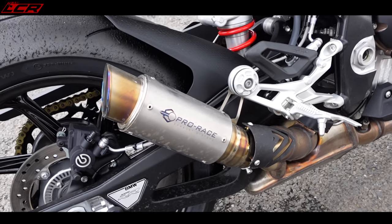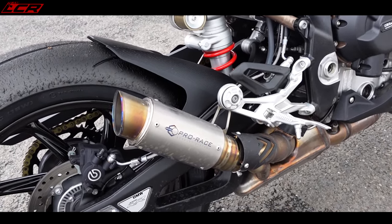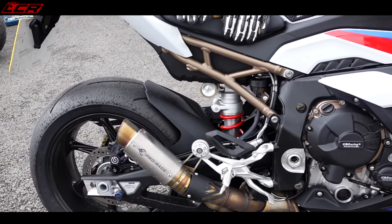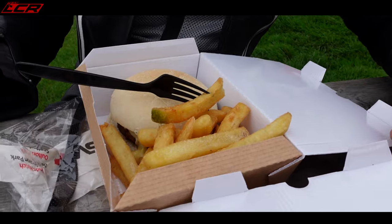I'm really loving the exhaust. It's not too loud, but it's got a lovely little pop on the overrun, which sounds quite nice. The ProRace exhaust is fine. No problems with noise. Not getting black flagged. It's not that loud at all.